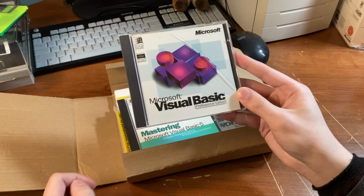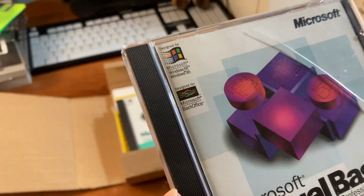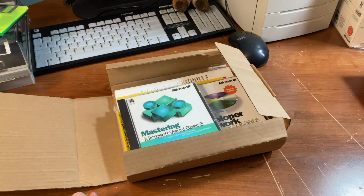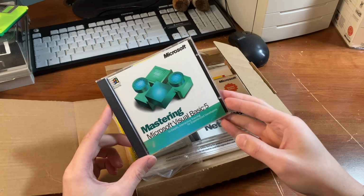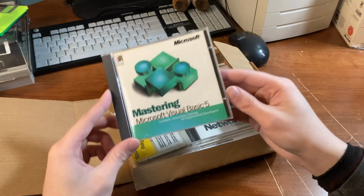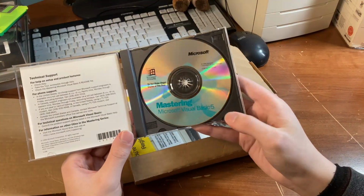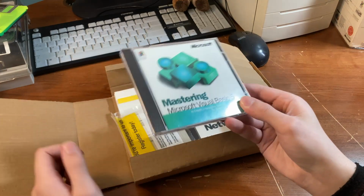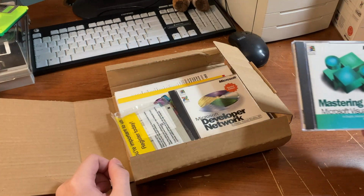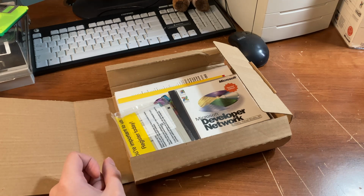The copy of Microsoft Visual Basic Professional Edition. I've never seen the chromatic Back Office logo before. That's pretty cool. Then we've got Mastering Microsoft Visual Basic 5.0, which is, if I were to guess, a DVD. Oh, wow. Okay, this is two-color. Look at that. Okay, that's cool. Nice. So we've got that. Definitely will need that because my brain is very basic, but yet I still need studying to figure out how to use Microsoft Visual Basic.